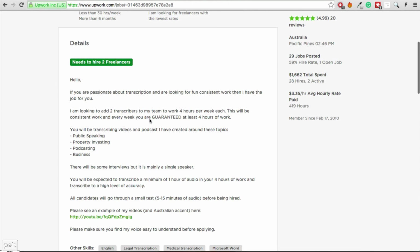So I just wrote a post here talking about what I'm looking for: 2 transcribers for my team to work 4 hours per week, which will basically be guaranteed work. And I also put this expectation in, so they'll be expected to transcribe a minimum of 1 hour of audio in their 4 hours of work. So this is kind of an industry standard, that it takes 1 hour to transcribe 15 minutes of audio. So I'm going off that industry standard and expecting people to be able to meet that standard if they want to be a part of my team.